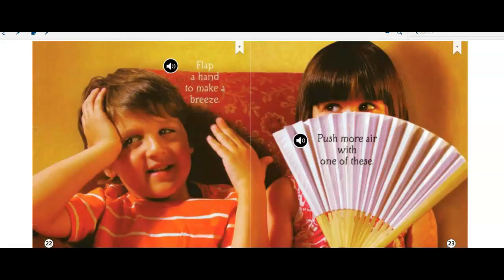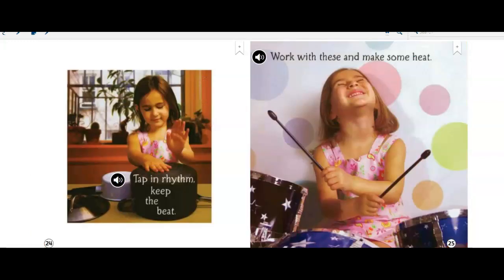Flap a hand and make a breeze. Push more air with one of these. What is she using? What tool is she using? A fan. Tap in rhythm. Keep the beat. Work with these and make some heat. So you could use your hands, or you could use some drumsticks.